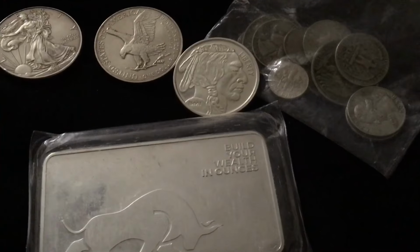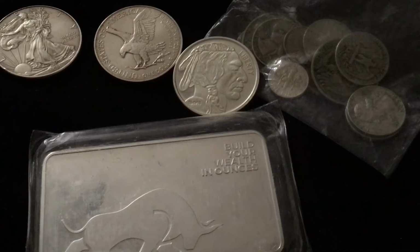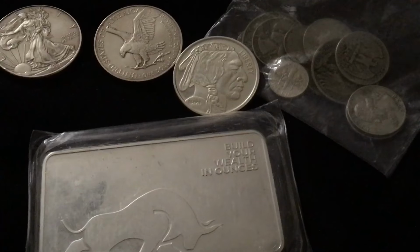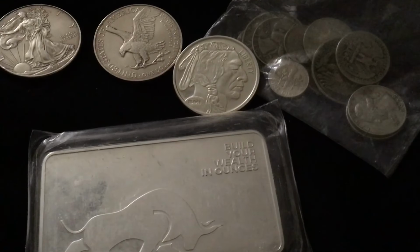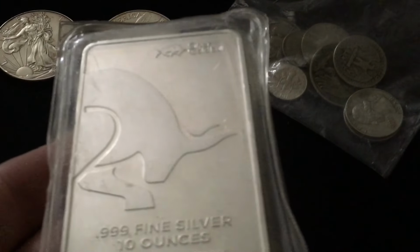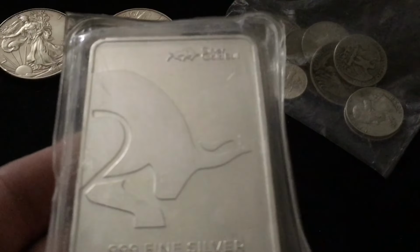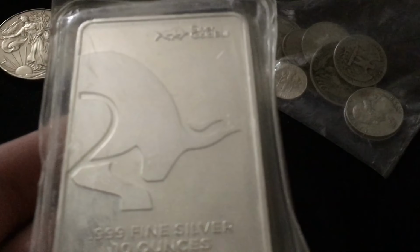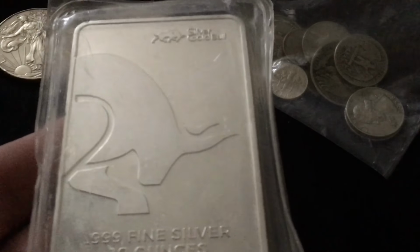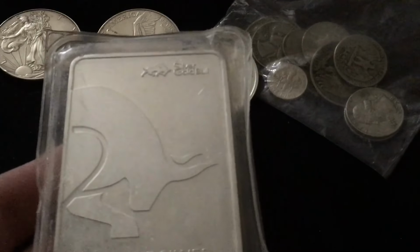Everybody else paid at spot $195. I paid $180. Technically $200, but I got 10% cash back. $20 back from that $200 purchase brings it down to $180. I got this 10-ounce silver bar below spot that day, which is pretty awesome. That's not an everyday occurrence. That's not typical. That's not usual. You never find an opportunity like that. The stars all aligned at that time.